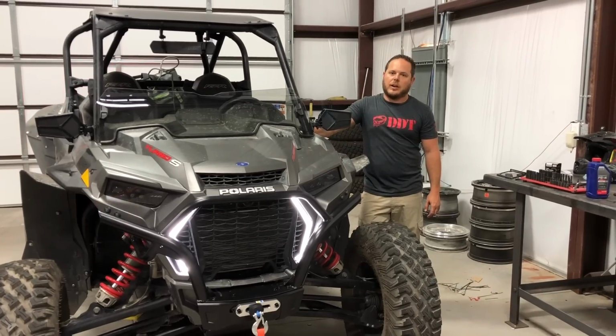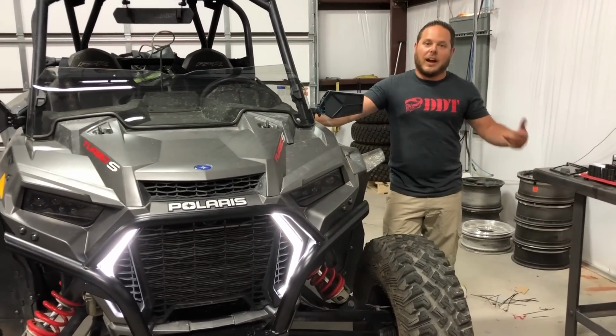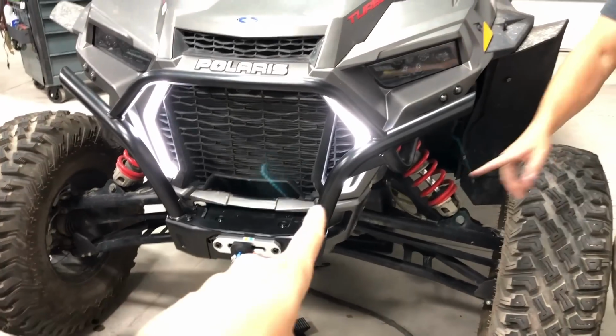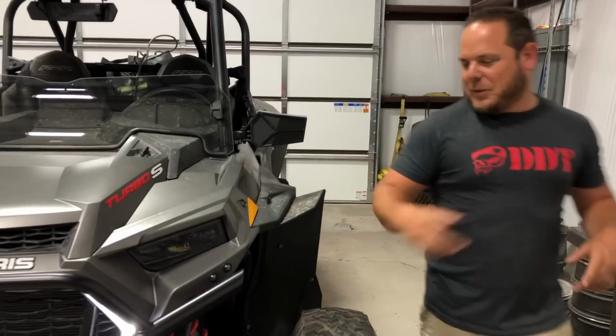All right, right blinker, left blinkers. These guys are super fast. That was 2.5 hours, start to finish. Blinkers in the rear, winch, front bumper, the horn. What else did we do? We changed the side mirrors.